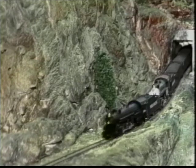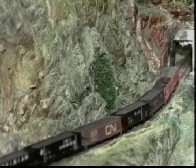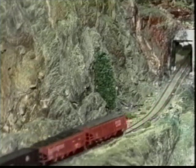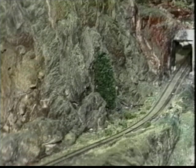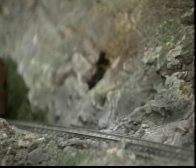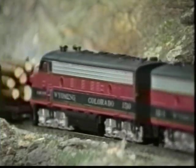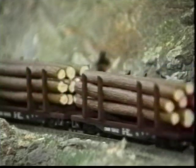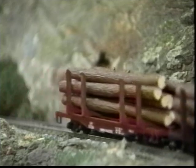When the Union Pacific took over the Coalmont branch, they brought in from the Oregon Short Line several 282 steam engines to be used on the WYCO line. These steam engines would soon be bumped by diesel locomotives. Bringing cut timber to the mill at Walden, Colorado has always been an important function of the Wyoming-Colorado Railroad.